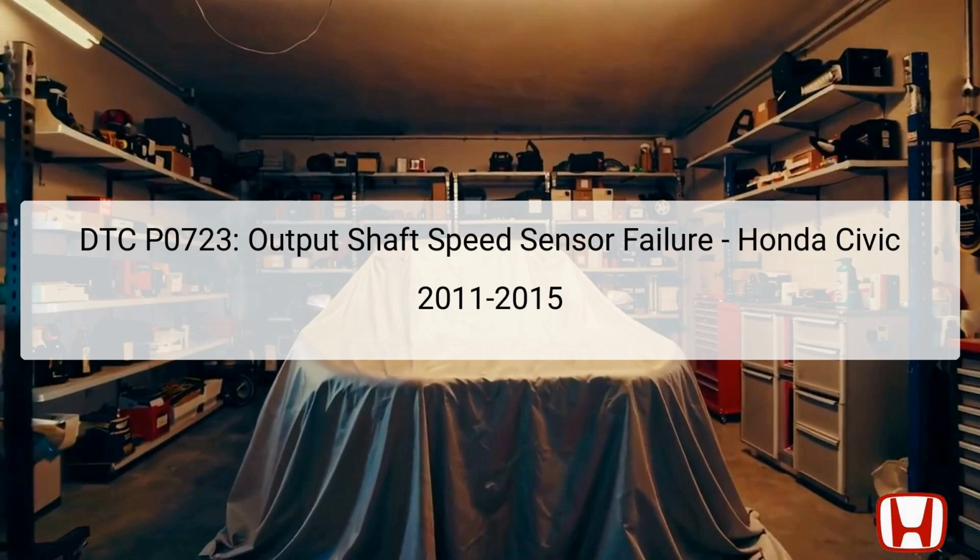DTC P0723, which stands for Output Shaft Countershaft Speed Sensor Intermittent Failure, indicates an issue with the electrical circuit related to the output shaft speed sensor, located in the automatic transmission. This problem is specific to Honda Civic models from 2011 to 2015 and is not caused by mechanical issues within the transmission itself, making it purely a diagnostic electrical concern.